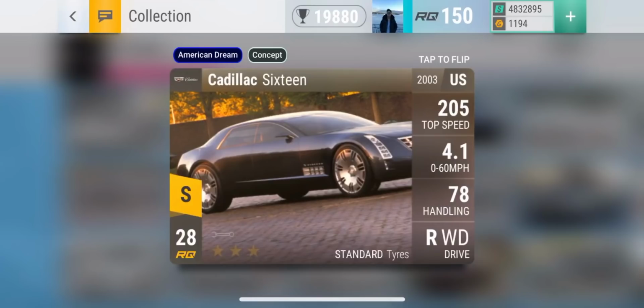First of all, it has standard tires. And then second of all, it has a top speed of over 205. And then next, it has an MRA of over 100, if I remember correctly. To put that into perspective, the MRA of the Dodge Challenger Hellcat is 100. And I think the Cadillac 16 is over 100. So that's very impressive. And yeah, definitely a great car to have. So if you do open the USA 2000s carbon fiber, these are the cars you can expect to get, guys.